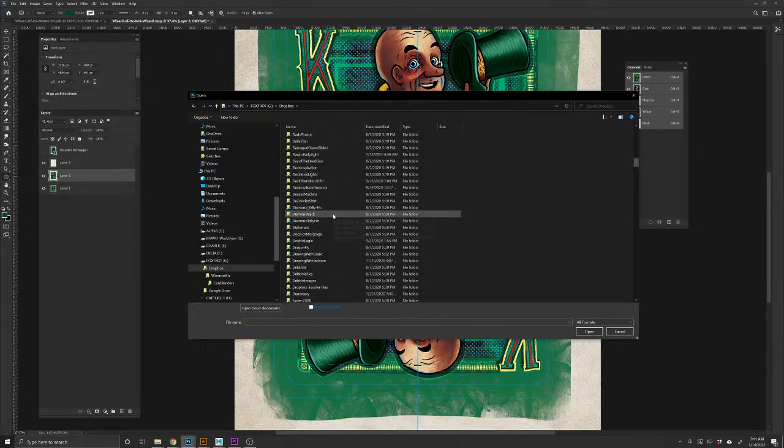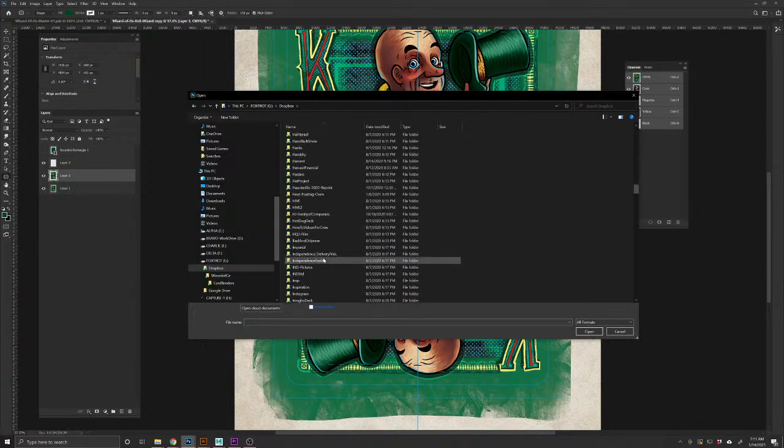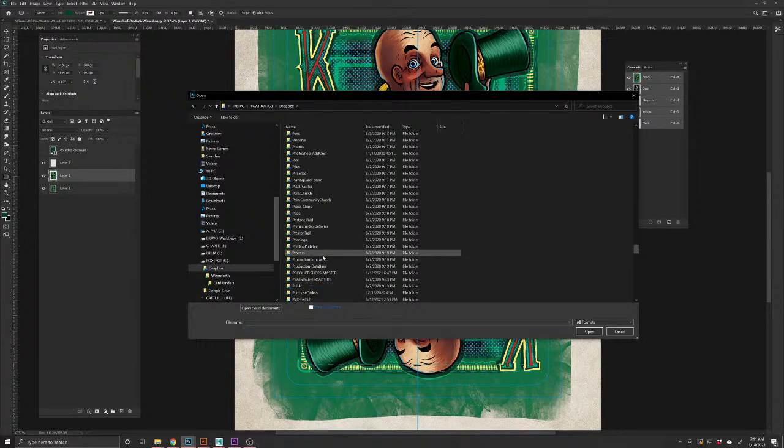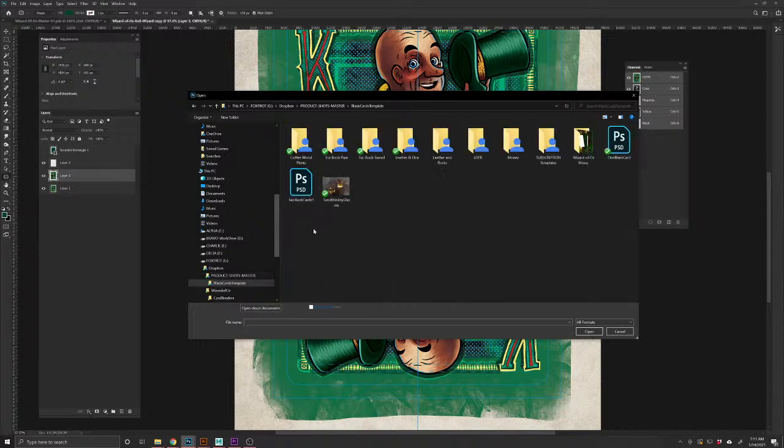What was I looking for? Blank card templates. Let's see here. No, I can look for product shots first. And I've got all the engraving equipment to do gold inlay and stuff like that. Let's see. Yes, I was, let's see here.